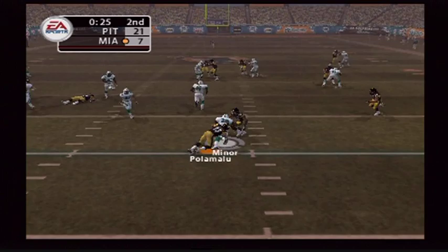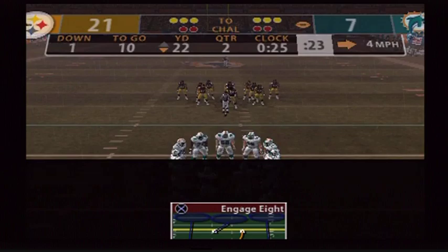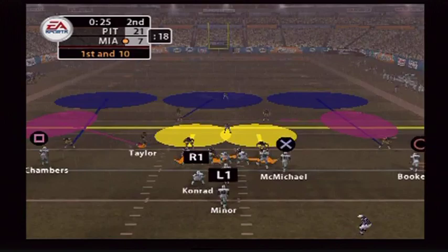Passing game is really working for them. We saw that on their last possession as they worked their way down the field for a touchdown. And let's see if they can do it again here. They're trying to get in range for a last-second field goal attempt before halftime.